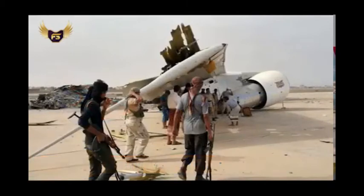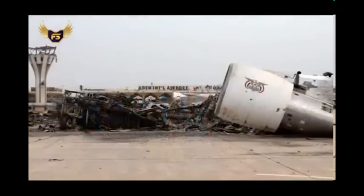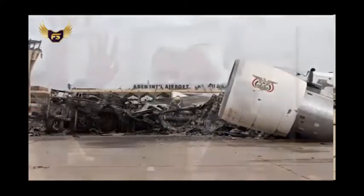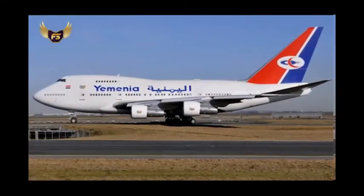This was one of the most expensive and luxurious airplanes up until 2015 when it was destroyed. It was seriously damaged after it was caught in the middle of a battle that occurred at the Aden International Airport in Yemen. President Abd Rabu Mansour Hadi was forced to fly in a different plane after that. His new plane isn't nearly as nice as the original, and it's not customized.